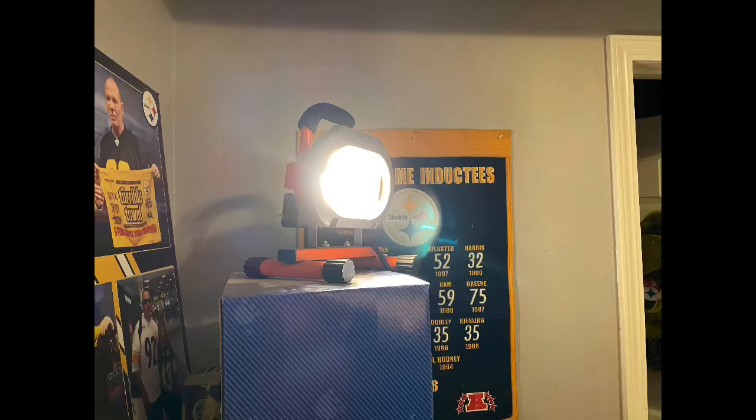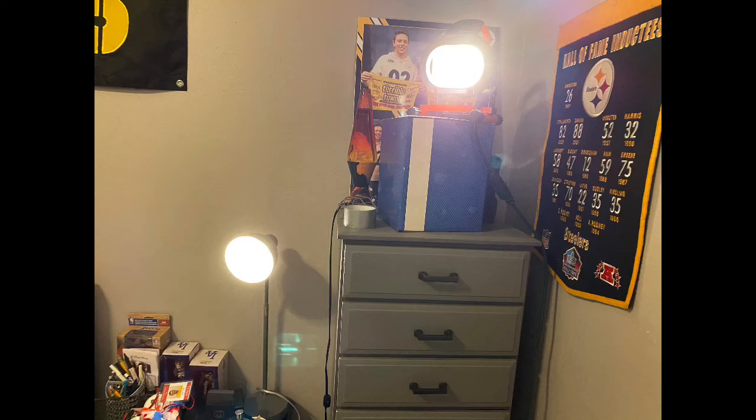I also redid my room, like completely. I moved my TV across to the other corner. I got this whole kind of, what is it? It's like a big old lamp. I'll just show you guys. It's this big old lamp that I put in my room. I got taped lines down.